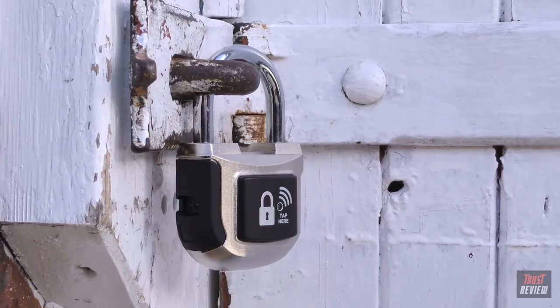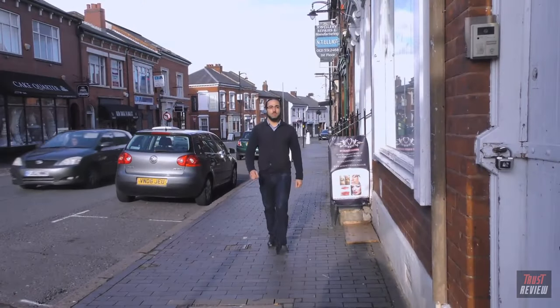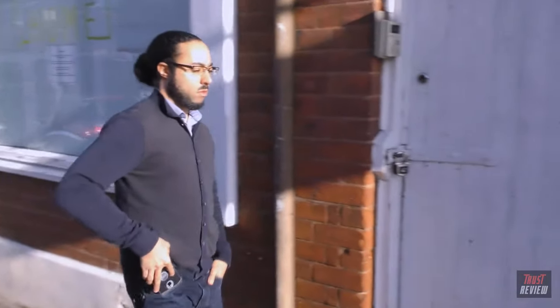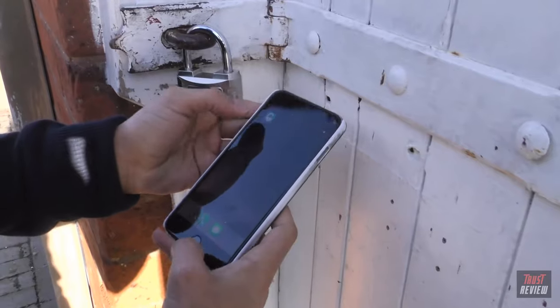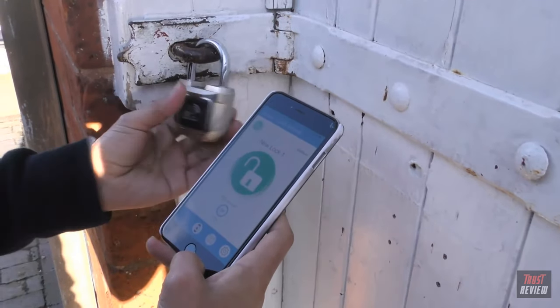The second generation eGeeTouch smart padlock has completely revolutionized the traditional padlock. With the eGeeTouch second generation smart padlock's patented NFC and Bluetooth technology, unlocking a gate or door has become a completely seamless act. The biggest advantage you'll have is not being reliant on a mechanical key.